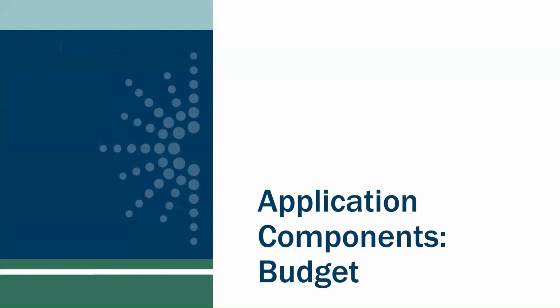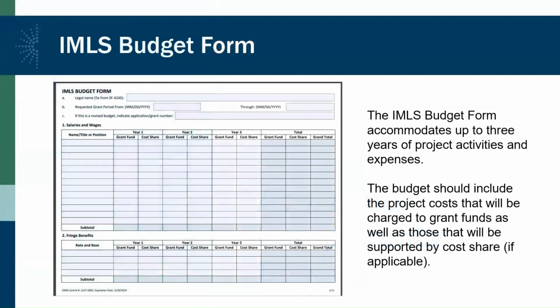In this section, we will provide information on what to include in your project budget and budget justification, and provide some examples of allowable and unallowable costs. Your budget is a critically important component of your application. This is where you specify all of the costs associated with your proposed project.